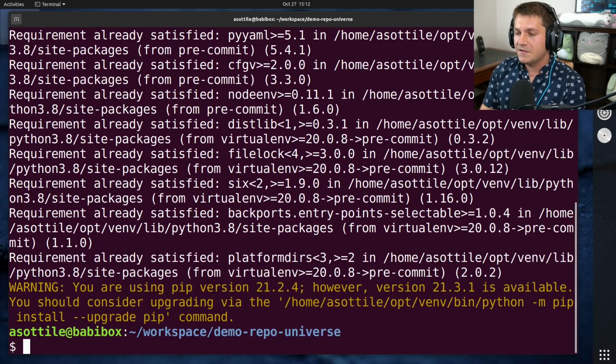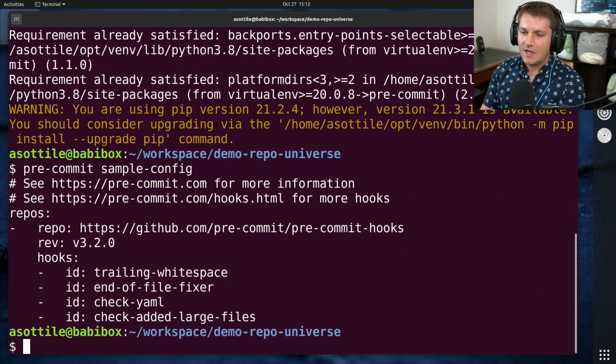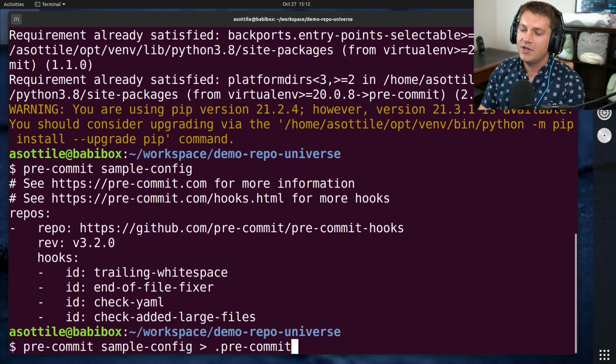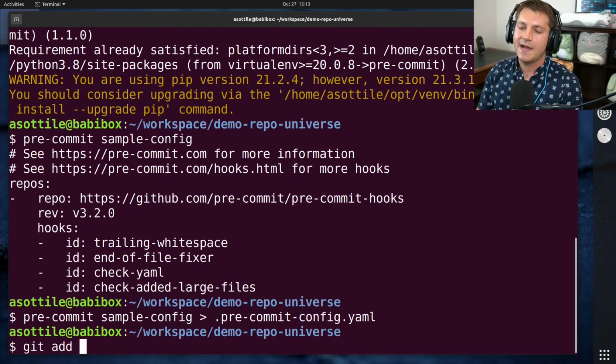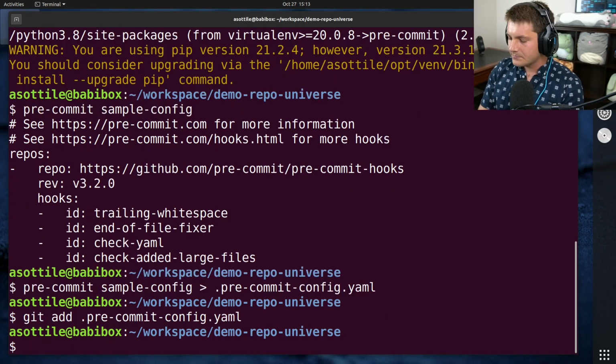Now, the first thing to do when setting up Precommit on a repository is to get a configuration. Precommit comes with a sample-config command, and it prints out a sample configuration. We're going to write that to our .pre-commit-config.yaml file. This is where Precommit stores its configuration, and we're going to add that file to our repository.